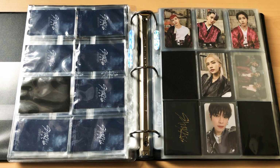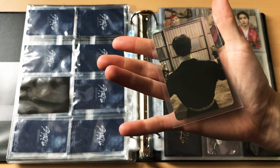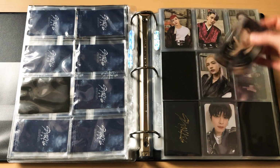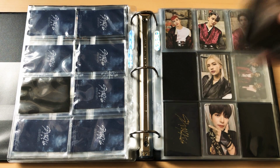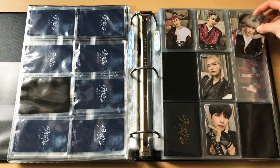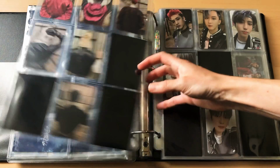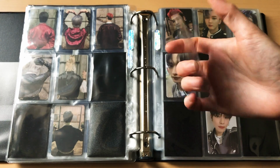All right, so Go Live in Life is kind of what I'm most focused on completing right now. I do have quite a few more to add. I got Seungmin's double-sided. This is such a cute card of his. And I love this Hanbok. It's beautiful. And then I do also have Felix. So cute. And then for this page, I did get Felix's uniform as well.